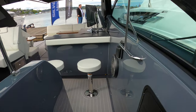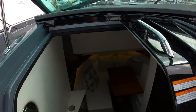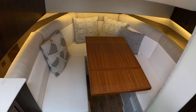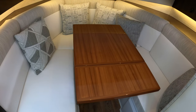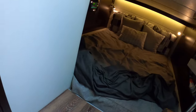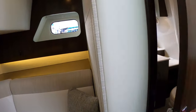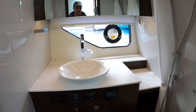This is a lot more boat. When you see it from a distance, you're surprised once you get on board and look around. It's a lot more boat than what you think. So the table obviously folds down. 2 people can comfortably sleep right there. And then watch this, you got 2 more people who can sleep there. Nice full bathroom with a shower.